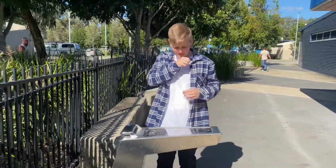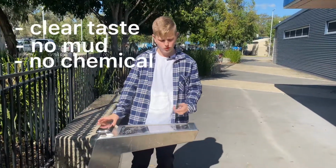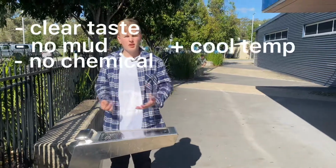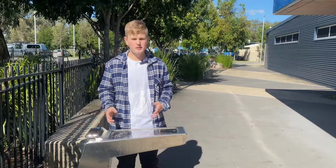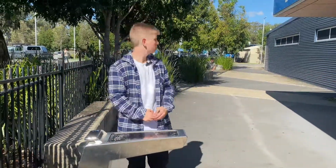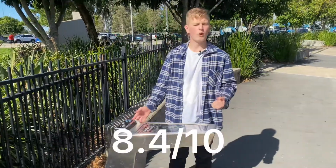This has got to be, it's a nice clear taste. It's got no mud, it's got no chemicals, combined with the nice cool temperature of the water. This has got to be a 9 out of 10 for taste. Now, this bubbler has been an overall 8.4 out of 10.